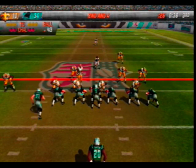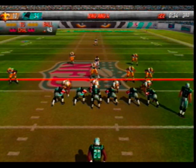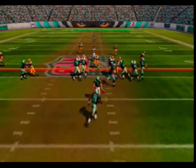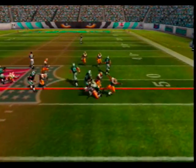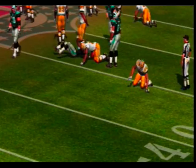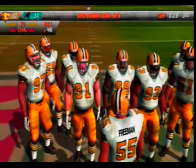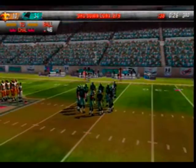The Saints line up in a 4-3. With a counter play, Mill is there for the tackle at the 46. They might not be busting off big gains, but those linemen are really working hard down there.